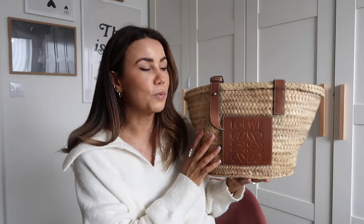Every holiday this comes with me, it always gets packed for the summer. It's great for just going out and about, or going to the park or something if I'm going to just chill out with friends. Great for shopping. Honestly, I do love it, and I do wear it a lot.